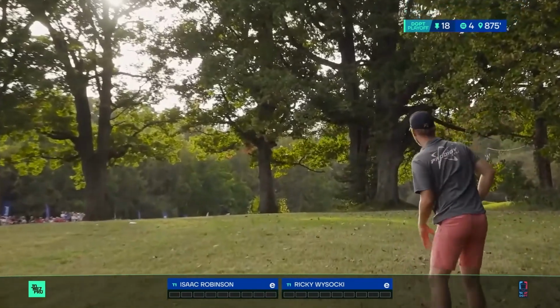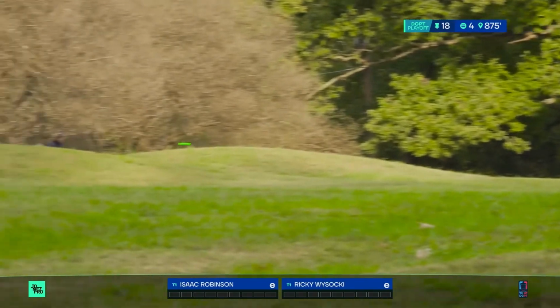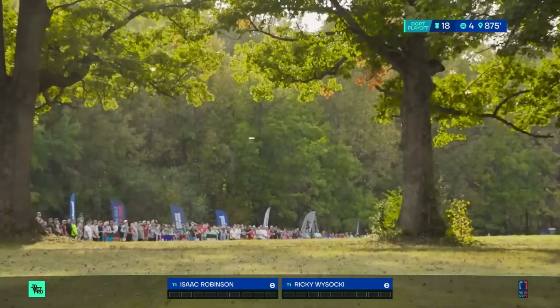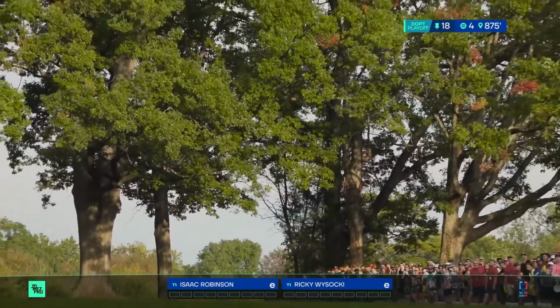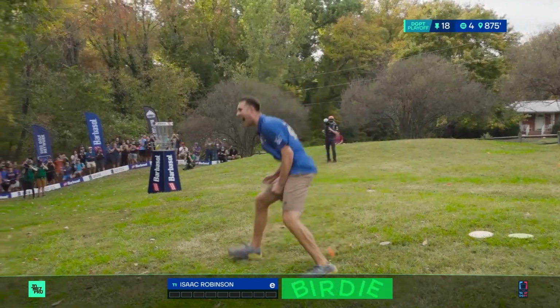Sadly, they would play the same hole. Robinson has power, but this hole just doesn't line up well for him. Like I said, Robinson doesn't choke. He just gets beat sometimes. Ricky won this event fair and square. Did he not only birdie it to force a playoff, but he birdied it in the same fashion to win it all. We sit and watch as Robinson has to take second place.